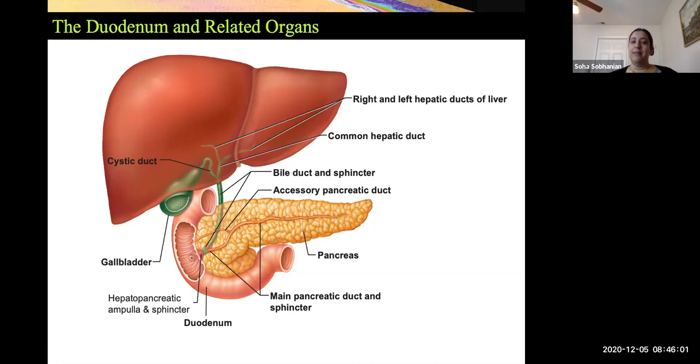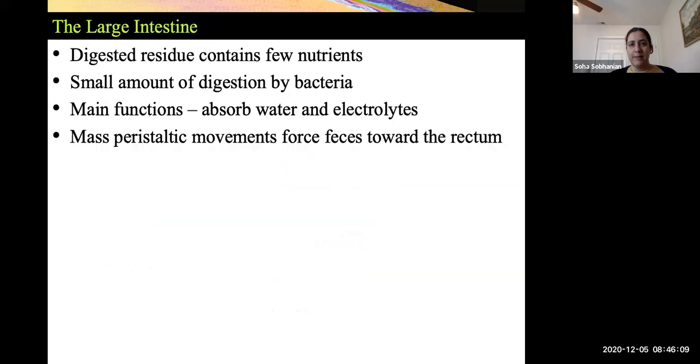Any questions about this? The duct system. I hate cold tea.